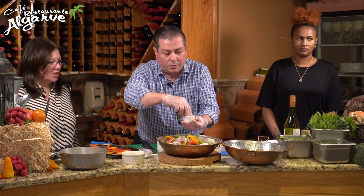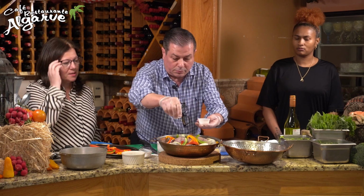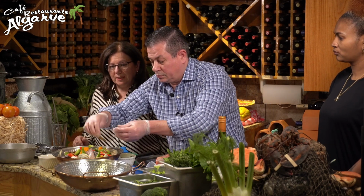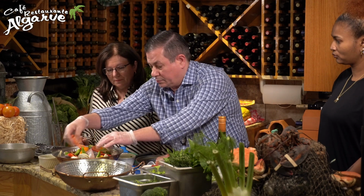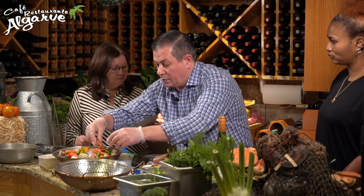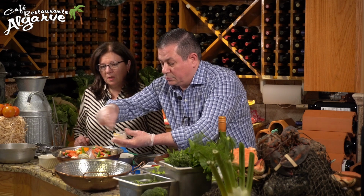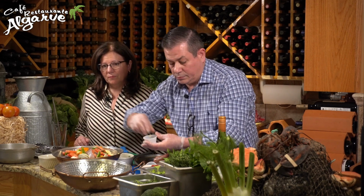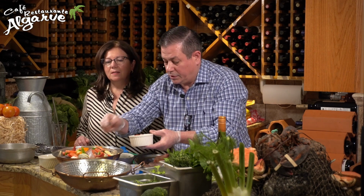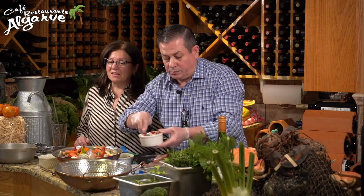Okay, so notice that he put in the green pepper and the red pepper. Now it's the salt, as you wish. So the bay leaves there. And there's the tomato there. And the garlic. And a little bit of tomato paste to give it color. And flavor, and he says a little.